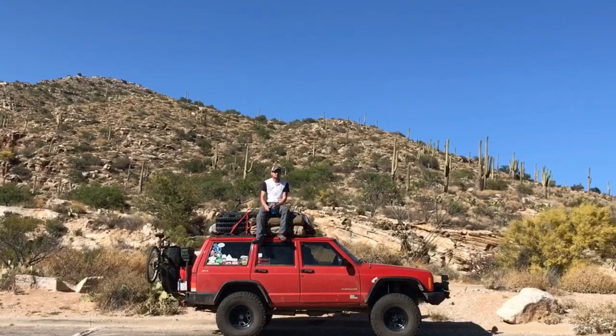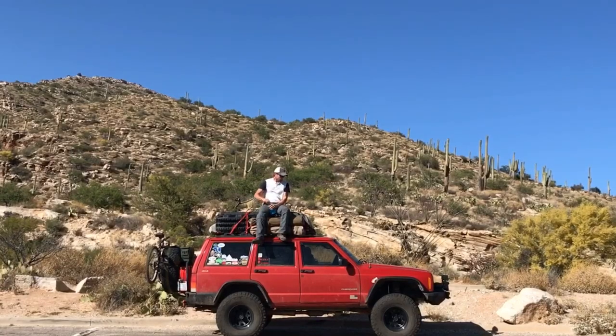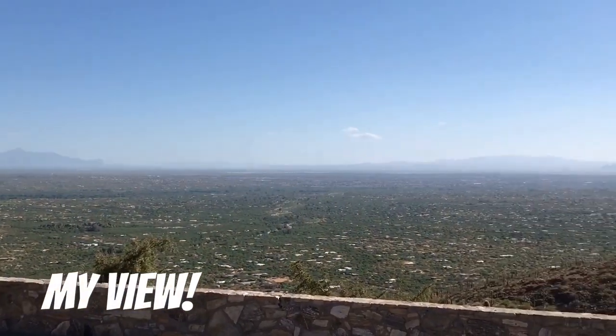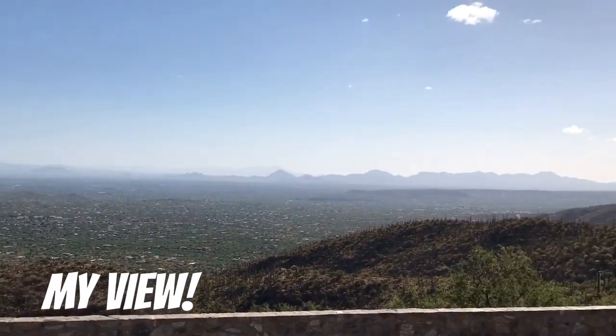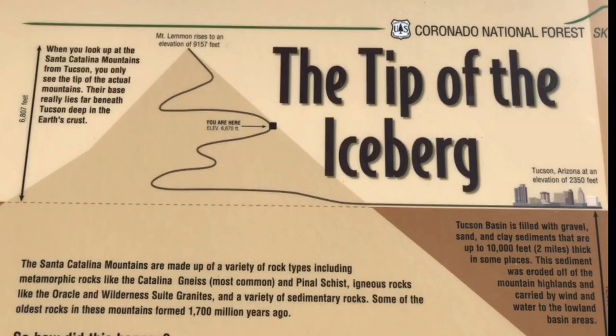So this particular shot wasn't just for this video. It's something I've started to do a lot more of and that I'm going to continue to do. If I find a really pretty view, I'll put my phone down, climb on top of the Jeep, and just kind of soak it all in. This here was my view when I was up there. I was probably up there a good 30 minutes at least, and then I went to another location and did the exact same thing. Here's some reading material in case you're interested in how the formations were created.